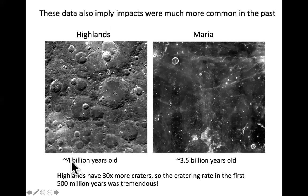That means that between 4 billion years and 3.5 billion years ago, most of these craters formed. Most of the objects hit the moon. This implies that between 4 billion and 3.5 billion years ago, there was a lot more stuff crashing into the moon than there was since then. It implies the early solar system was a rather violent place.